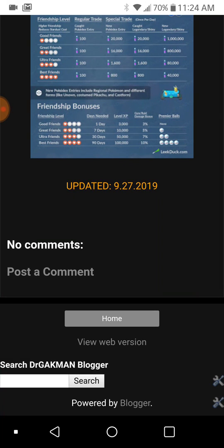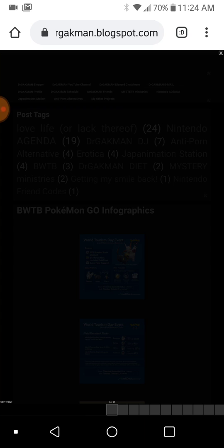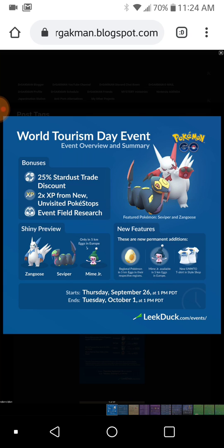So, if I go to the web version here, when you go through these, you can flip through them. This is the current events going on right now, which shows you Zangoose and Seviper and Mime Jr. have all gone shiny. Now Mime Jr. is only available in 5K eggs in Europe, so sorry.